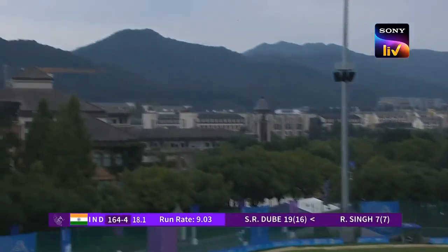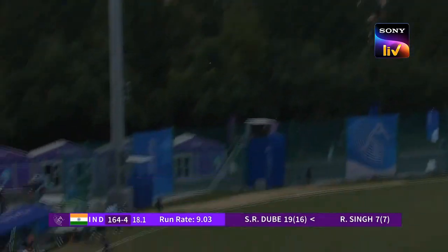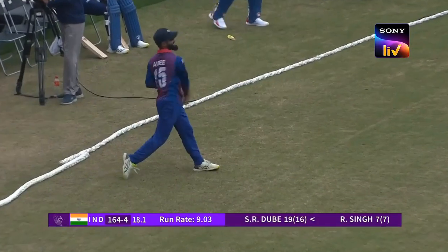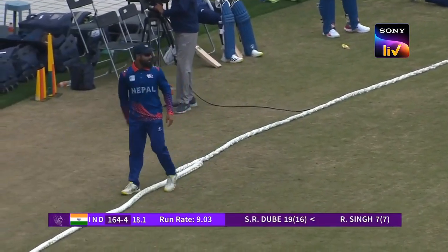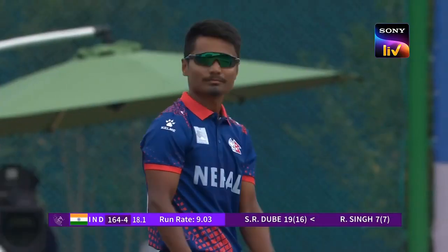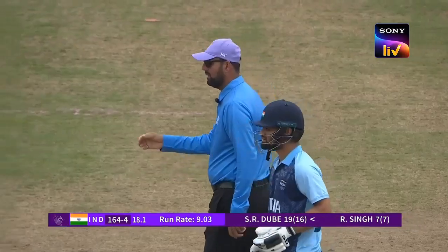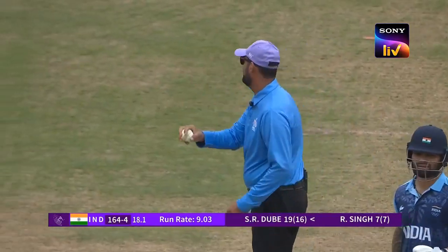He goes now. This time it's Rinku Singh. He connects well. Will it? Oh, this is a superb effort from the fielder stationed at mid-wicket. But has he taken the catch? Or while taking it, did he cross over? We'll have to wait and check, and I think it has been referred to the third umpire.